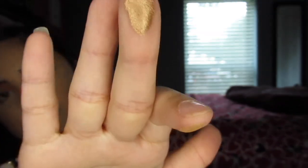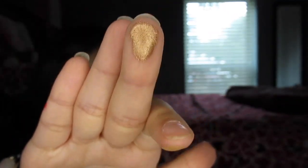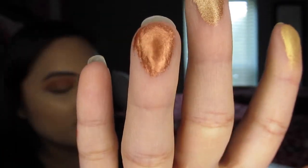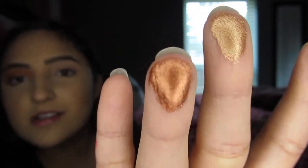Ooh. This is Tan Lines. And then, ooh, this is Boardwalk. That is so cute. Like a coppery shade. And then we have the last shimmer shade in the palette. This is Sail. That's cute too.